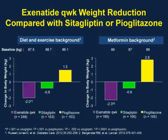When there's a metformin background, exenatide and sitagliptin remain almost the same. There's 2.3 kilos weight loss with exenatide, 0.8 with sitagliptin, and now there's a slight increase in body weight when we use pioglitazone. In this particular case, the weight gain was almost 3 kilos. So those are the things you need to look at when treating your patients.